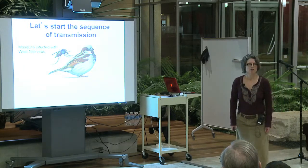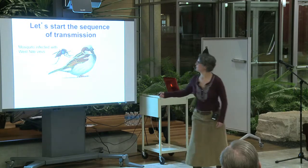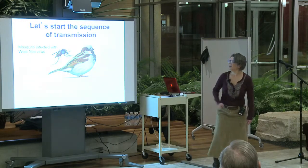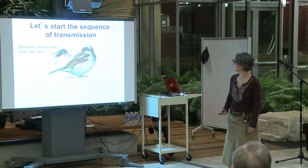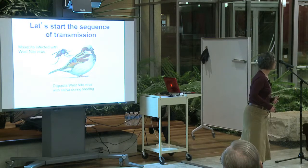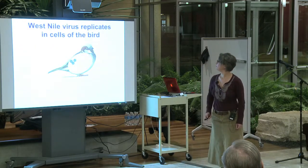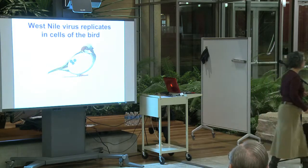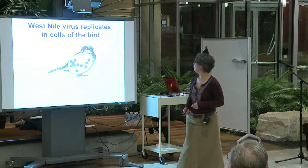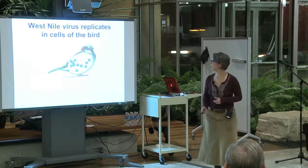So when West Nile virus, and I'm going to talk about West Nile virus now, a mosquito that's infected with West Nile virus, here a little blue, I kept with that blue theme here, infects a bird and bites a bird, it is depositing West Nile virus with the saliva into its host, into the bird, during the feeding. And then it can replicate and produce thousands of virus particles per cell in that bird. So here we've got all that little tiny inoculation turns into thousands and thousands of particles.